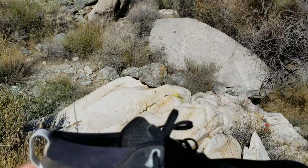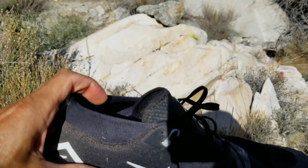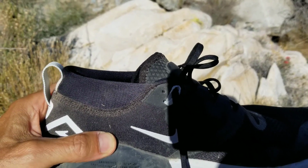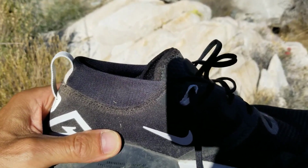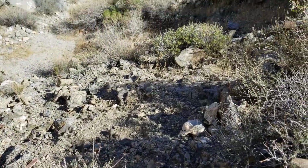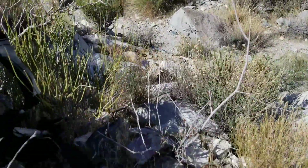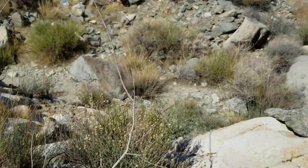But there's another feature here. Notice right around the tip, there's a little guard. And that guard around the upper heel hugs your ankle and keeps rocks and gravel out of the shoe. And believe me, rocks and gravel are the whole experience we're going to have in this area. So I'm going to go ahead and put my other knee brace on and my shoe back on, and we're heading up the avalanche slope.